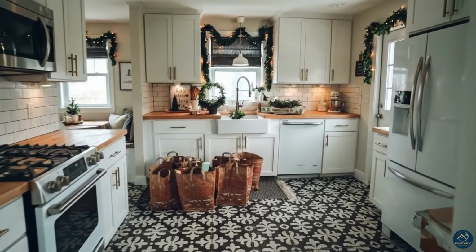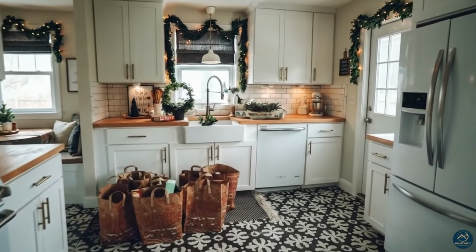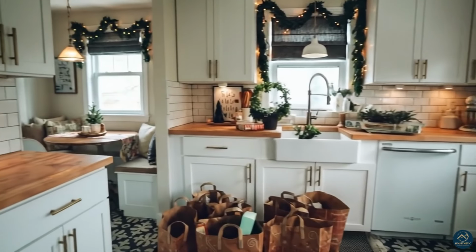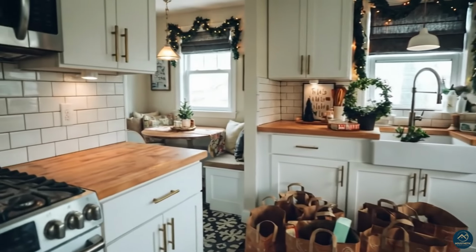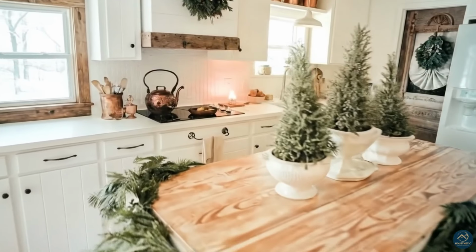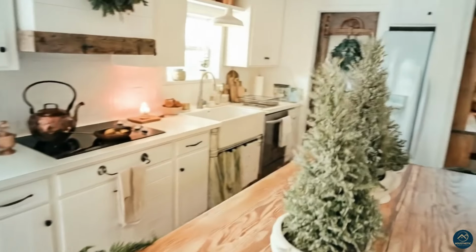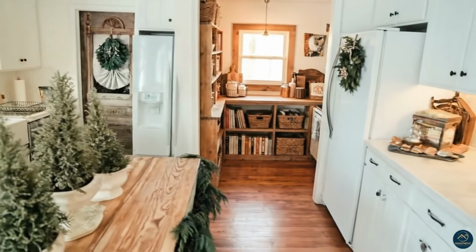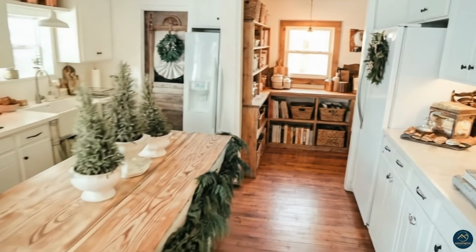For that cozy farmhouse style, drape evergreen garlands entwined with warm lights. Add a round wreath and some candles to make the kitchen feel warm and inviting in the evening. If you have limited space, try a small posy arrangement with berries and a few mini Christmas trees in pots. It's natural, subtle, and doesn't take up much counter space.